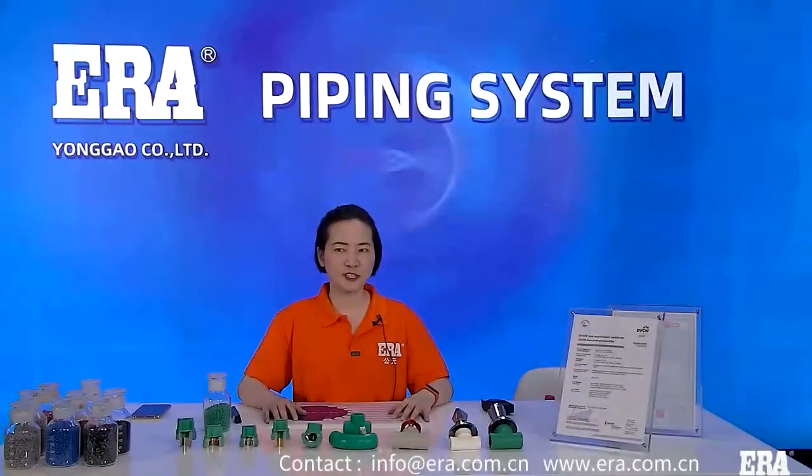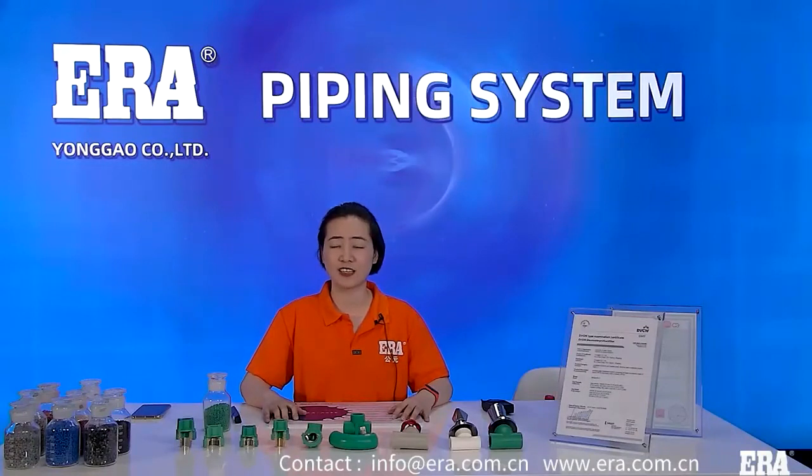For PPR fitting production, we've got 150 injection machines, covering fitting size from 16 mm to 160 mm. And with all the machine hands and the automatic packing machines we can deal with all the orders from domestic and foreign market. And the annual capacity of PPR fitting can be more than 7,500 tons.